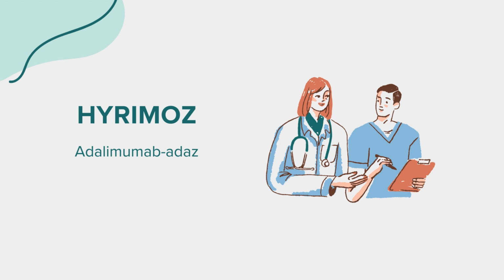FAQ: Many wonder about the age restrictions for Hyrimoz. While it is approved for use in children with juvenile idiopathic arthritis, its safety and effectiveness in other conditions for individuals younger than 18 are not well established. It's always best to consult with a healthcare provider for any specific queries related to this medication.